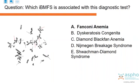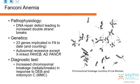Let me just get onto this slide here. So Fanconi anemia is a DNA repair defect that leads to double-stranded breaks. The diagnostic test, as you had voted on, is increased chromosomal breakage in response to DEB and MMC, or diepoxybutane and mitomycin C. It can be useful to send diagnostic testing which includes both of these agents. There are currently 23 genes implicated in FA, including BRCA1 and BRCA2. And the inheritance pattern is autosomal recessive with two exceptions, FANCB, which is X-linked, and FANCR, which is autosomal dominant.